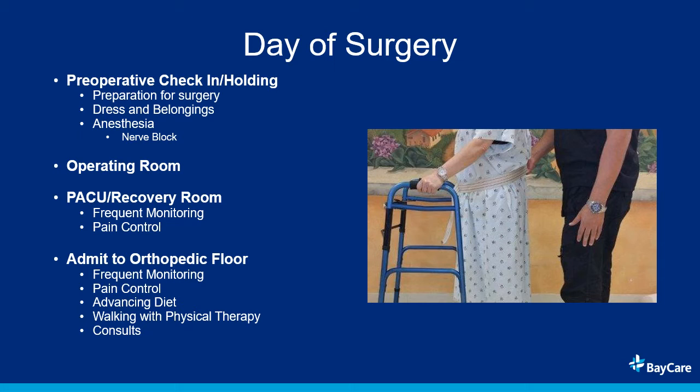Your nurse will be assessing your pain level once you get to the orthopedic unit from the recovery room. We give high doses of Tylenol every 8 hours around the clock, and then incorporate narcotics as needed. As needed is the key component here. If you don't need them, you don't have to take them. However, if you do need them and your pain level is a certain amount, we can then incorporate your oral narcotic that your surgeon has ordered for you as needed.